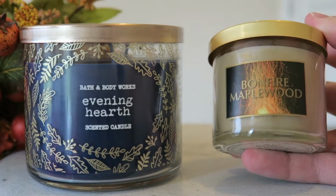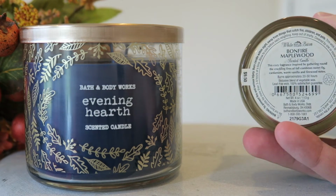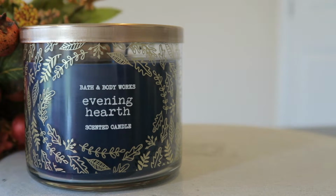Then you think, okay, could it be, if anyone even remembers this thing from 2012, I believe, Bonfire Maplewood, which says, the cozy fragrance inspired by gathering around the crackling fires of fall combines sweet fig, cardamom, warm vanilla, and firewood notes. So you've got the idea of the cardamom and some firewood, but Bonfire Maplewood definitely has a powdery sweetness from the fig and more of a vanilla, which the others don't.